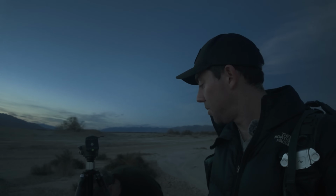All right, so it's getting pretty dark out here. I think we're gonna call it. Hike on back to the car, get some food. But a pretty good day.